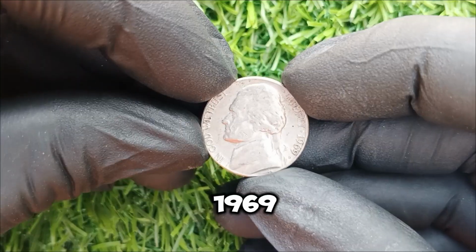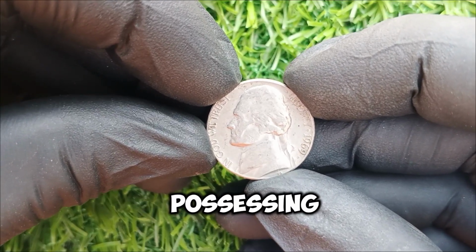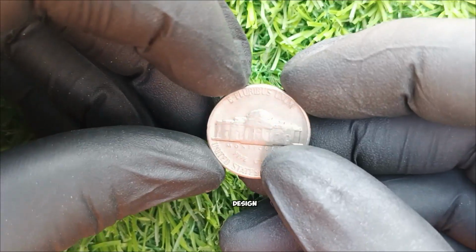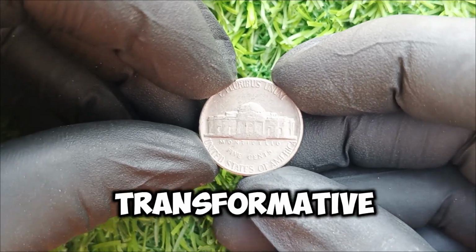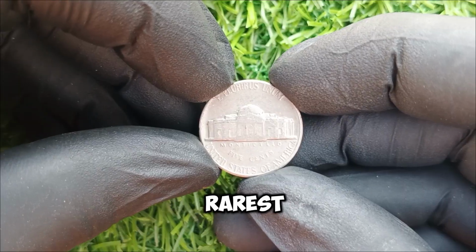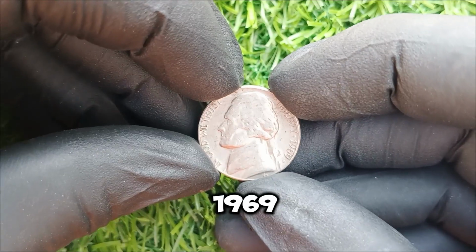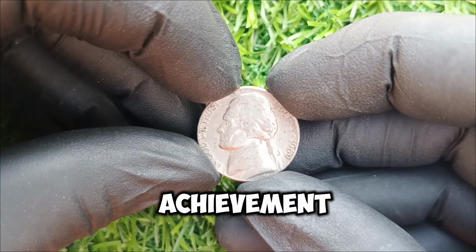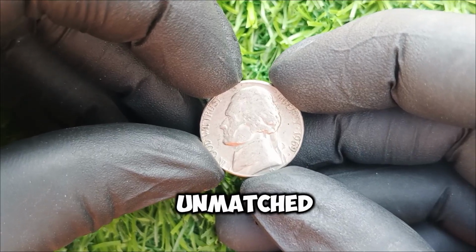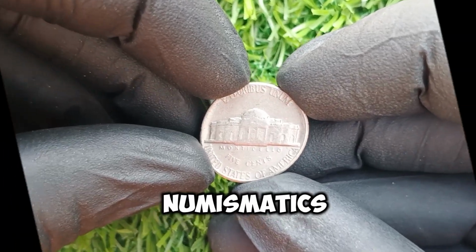Owning a 1969 D Jefferson nickel is not just about monetary gain but also about possessing a tangible connection to history, an artifact that reflects both the artistry of coin design and the story of a nation during a transformative era, which continues to captivate collectors. For collectors seeking the rarest and most valuable pieces, the 1969 D Jefferson nickel represents a pinnacle of achievement, a coin that combines scarcity, historical significance, and unmatched value, making it an enduring symbol of excellence in the world of numismatics.